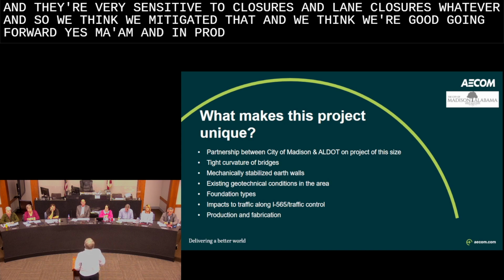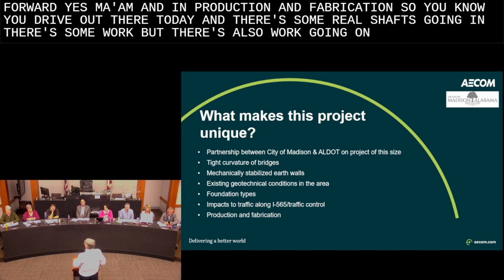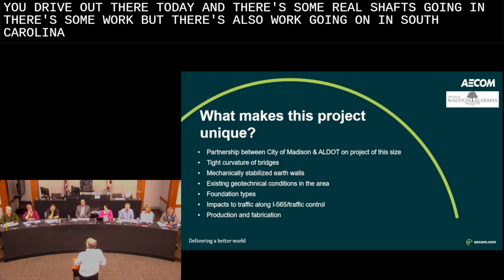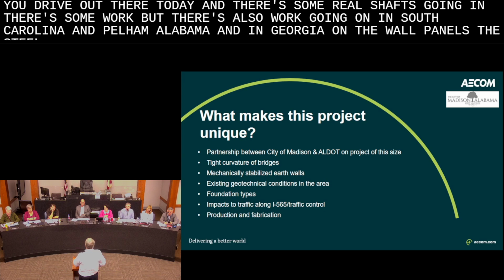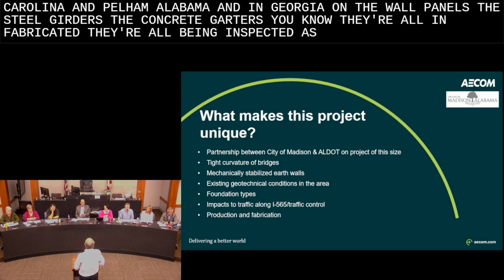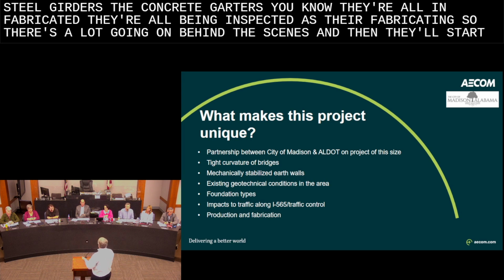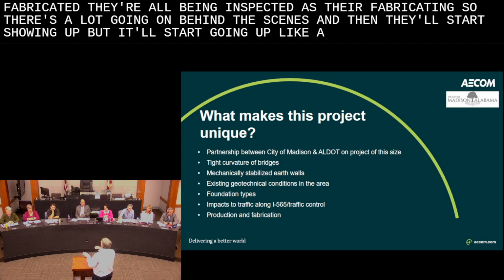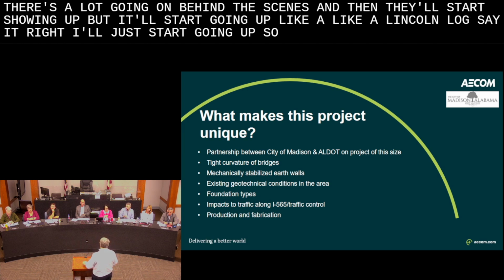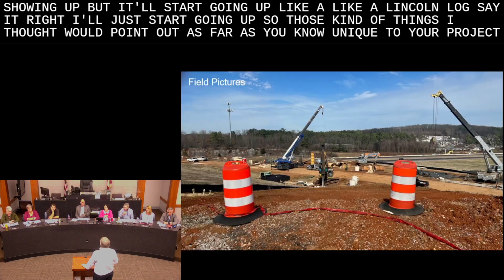And then production and fabrication. You drive out there today, and there's some drilled shafts going in, there's some work, but there's also work going on in South Carolina, in Pelham, Alabama, and in Georgia on the wall panels, the steel girders, the concrete girders. They're all being fabricated, and they're all being inspected as they're fabricating. So there's a lot going on behind the scenes, and then they'll start showing up, and it'll start going up like a Lincoln Log set, right? It'll just start going up. Those are the kind of things that I thought we'd point out as far as what's unique to your project.